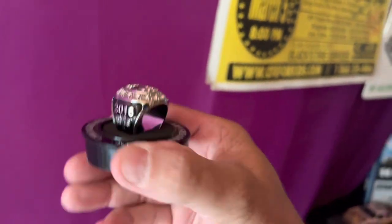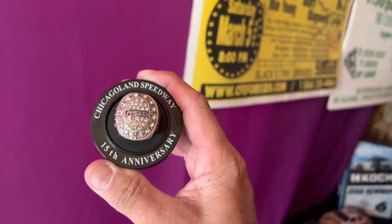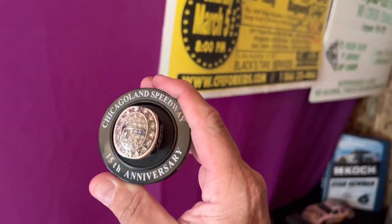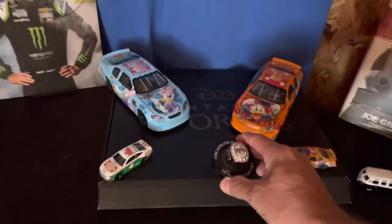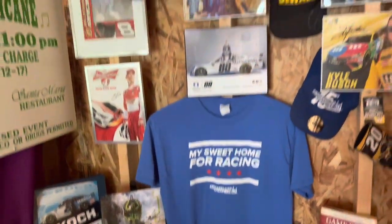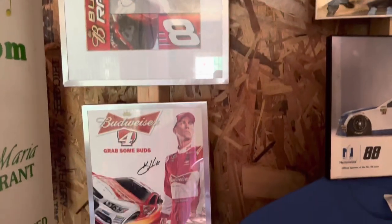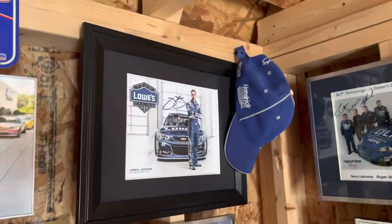But it is from the 2016 15th anniversary. I do believe Martin Truex won that race. And he has a ring just like this for winning. But they sent that to me. I am forever grateful to Chicagoland. Thank you so very much for that. But here we go. Oh, and there's Dale Jr. right there. And then Kevin Harvick. There's the Hunt Brothers Pizza hat. And there's, again, Erik Jones, Chicagoland, Jimmy Johnson.